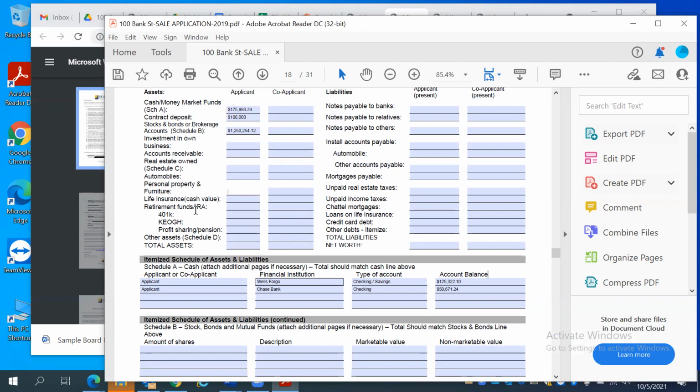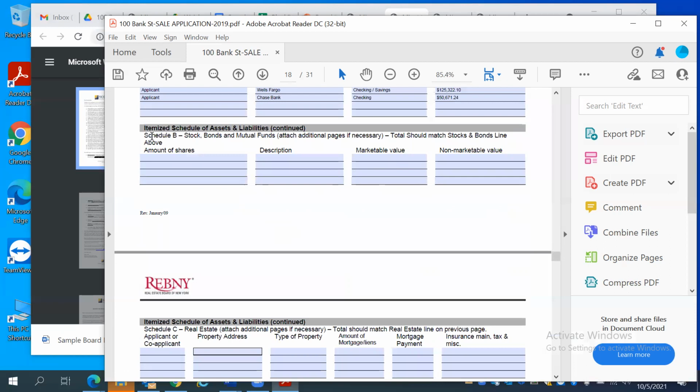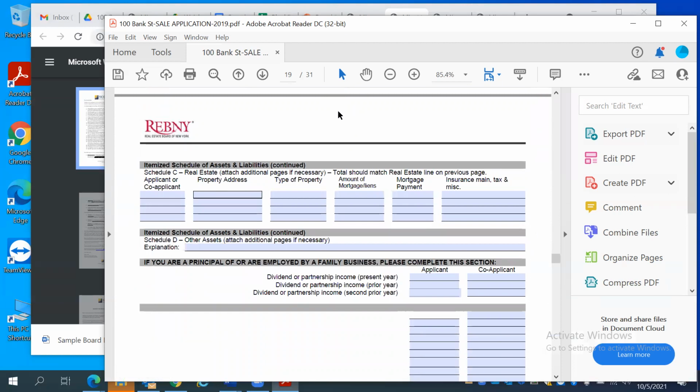Retirement funds, other assets, Schedule D. Again, they're asking you to put all these in. Under Schedule B, stocks, bonds, and mutual funds. They say number of shares and description. Let's say they have a brokerage account with Merrill Lynch. You don't have to put every single share and stuff like that. I just put Merrill Lynch, marketable value. That's what it's worth now, non-marketable value, stuff like that, right? Other things, other assets. Let's say they have some art collection worth $1 million. You can put that on here.